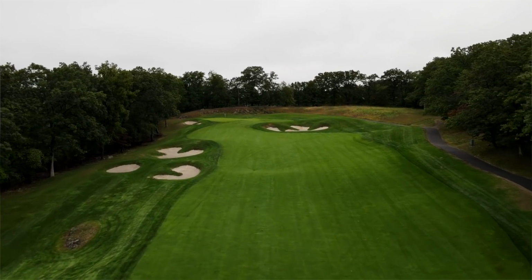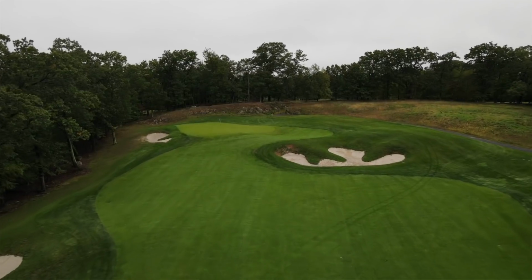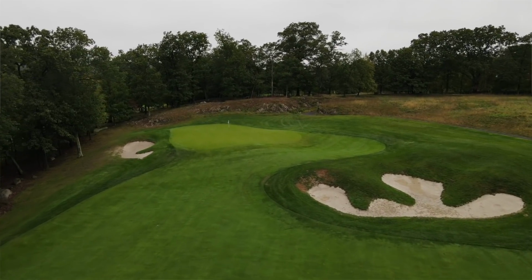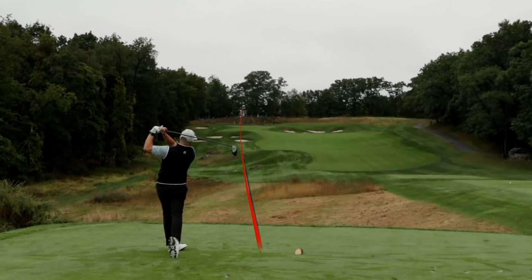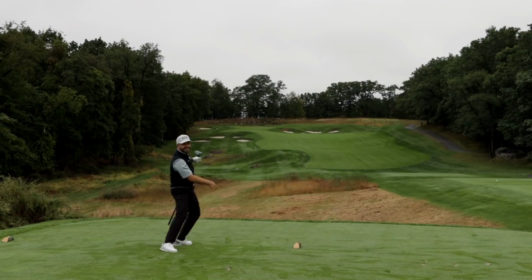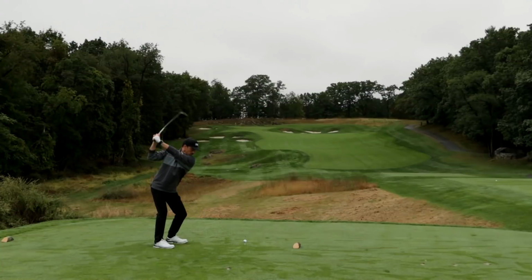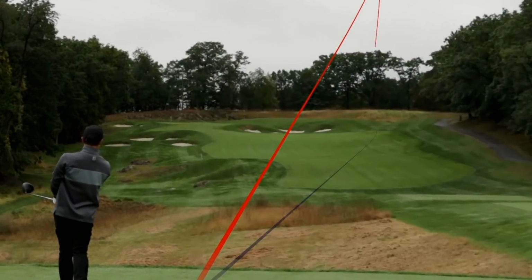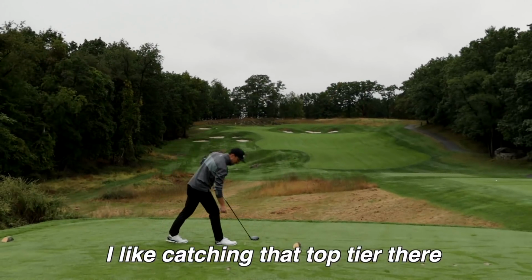I see Mike is firing it. You got a number for us? It's 293 to those bunkers. So I think if you play it, you know, 280 or less, you give yourself a nice wedge hole. But here, let's just see if we can get some balls in the fairway. Get up. Oh, just a low little ride. Yeah, just caught the bunker. Nice shot. Oh, I like catching that top tier there.